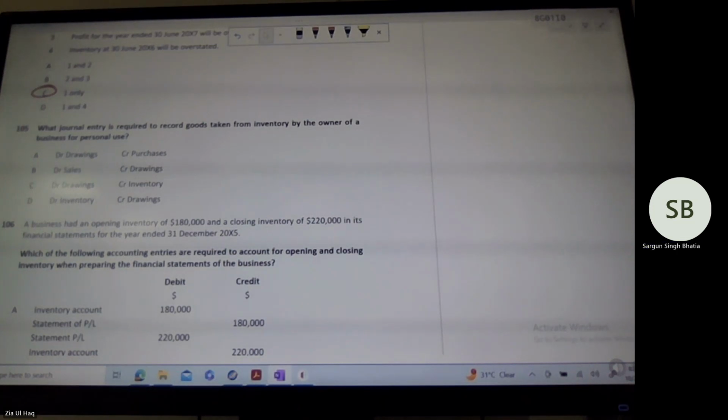Yes, sir. So drawings debit, and cost of sales, or we can say purchases, should be credit. Not the inventory. We will record drawings debit. So either purchases or cost of sales should be credit. Yes. So what's the recording entry? Option A. Option A.